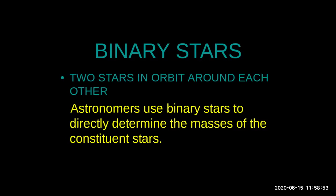Now don't write this down. A is just the distance between the bodies. P is the period, the time it takes to go around. So there's a famous equation that says mass 1 plus mass 2 is a cubed over p squared. And this is a way we're able to determine the masses of stars.